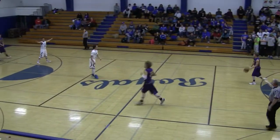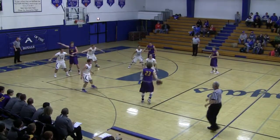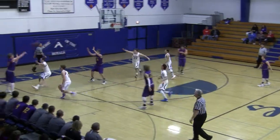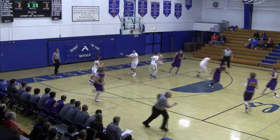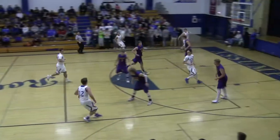Nathaniel Clark. Dominic Schneider on the baseline. Grundhofer takes a seat after making the free throw. Get it down low to Carlson. Little drop step, put it up. Off the rim, wide left, no. Rebound to Nathaniel Clark for Assumption.